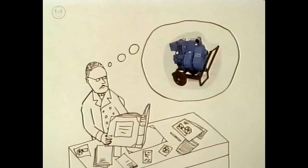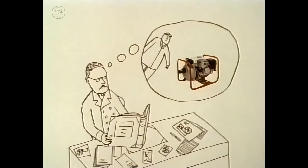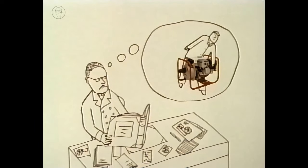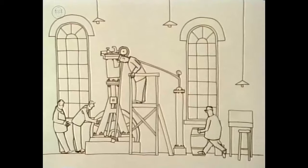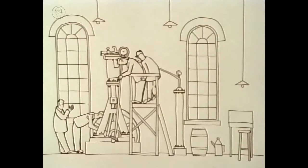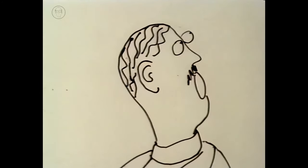Vision I have of a better future. Machines will free mankind from slavery of work. The higher compression made the engine more dangerous, and a prototype nearly killed him. What? Nearly killed me?